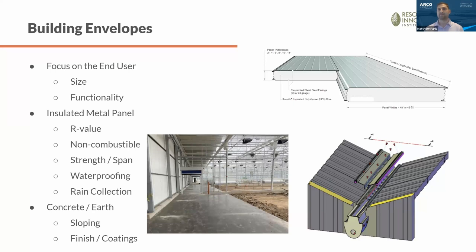So the insulated metal panel is a great construction material for the walls and in most cases the roof of these building envelopes. There are different thicknesses and variations between the different products, but for the most part, this is what we see as the primary wall structure and even roof structure for these head houses.